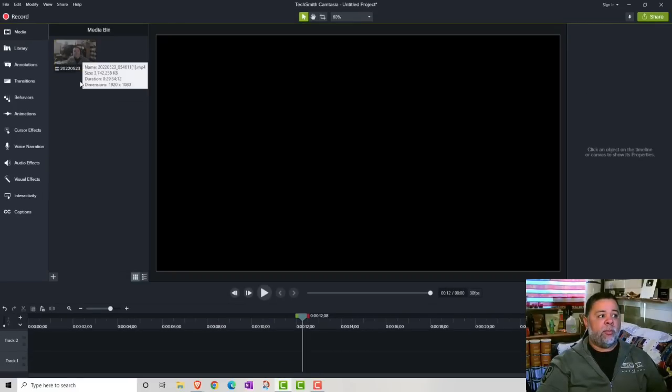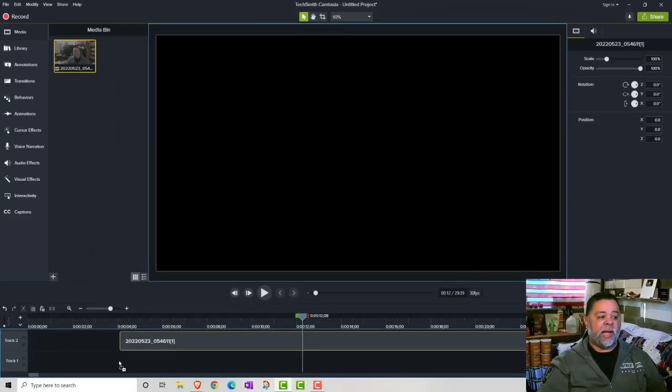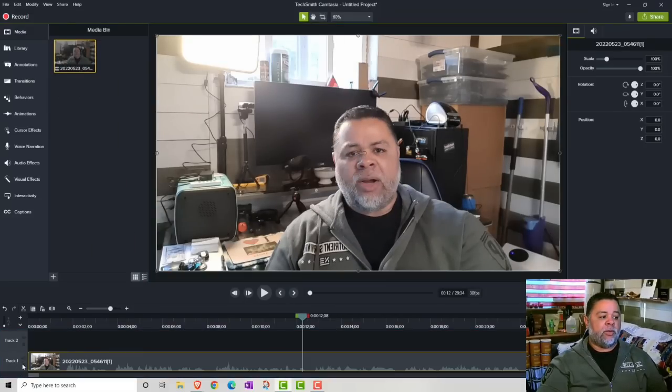So this is almost done here, and as soon as it's done, all we have to do is drag it down from up here. You see how it appeared up here? So now it's still processing a little bit, but we can already drag it down to the bottom. Right there. You see, now it's in there and it's ready for me to start editing. That's how simple it is.